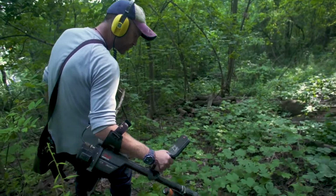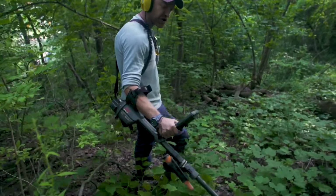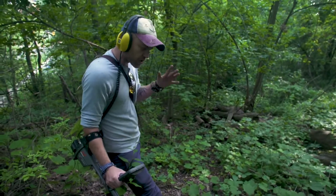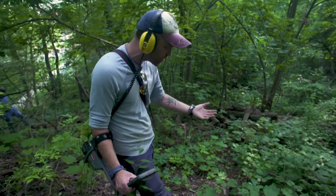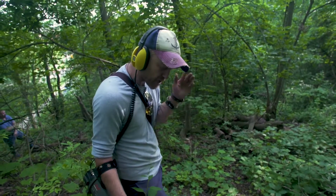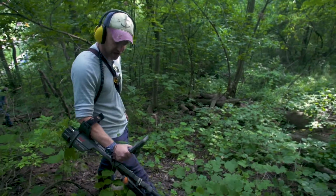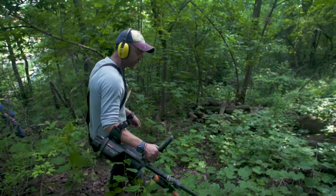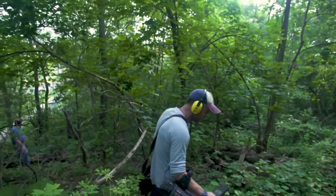You have to have a little patience in this game. Sometimes you'll get a good quick signal and it'll disappear on you. So one of my rules is only dig repeating signals. Don't get crazy if you lost the signal. These things pick up different things. They pick up soil, so there's a lot of different things going on. If you just barely catch a big piece of iron in the ground, then it's going to sound like something good. So only dig repeating signals. If you're not happy with it, don't dig it. There's no point in going out and digging 200 holes. What you want to do is dig up treasure, not dig up holes.